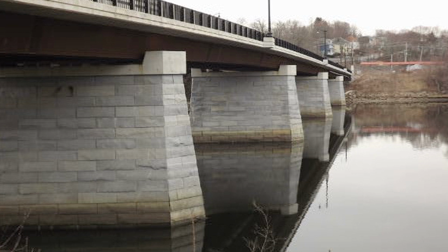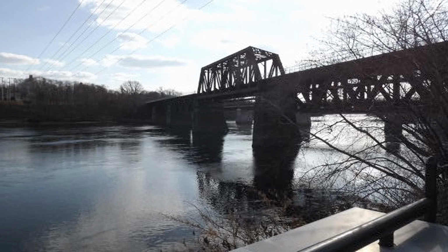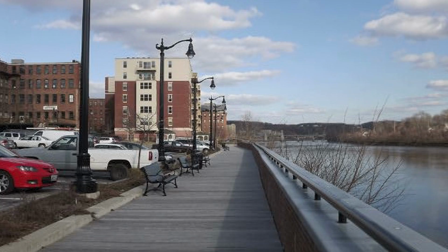There's a lot of talk about the Riverwalk. Here's another look at it and some of the things that we can do to connect it to the downtown. Wow, is that pretty? That's beautiful. What a view. And I was pleasantly surprised at how much of the Riverwalk has already been developed.